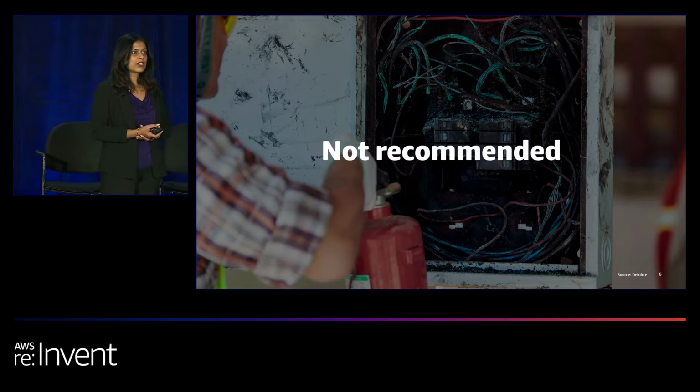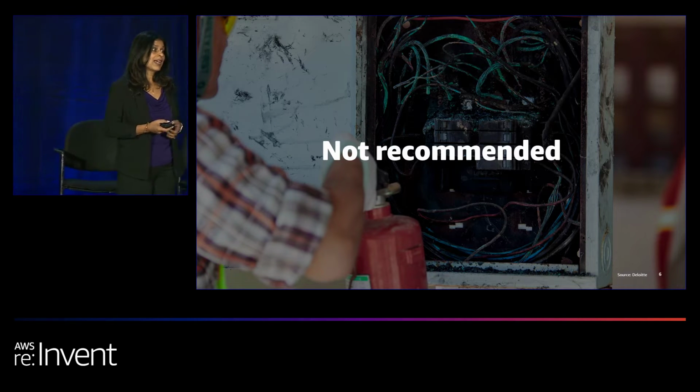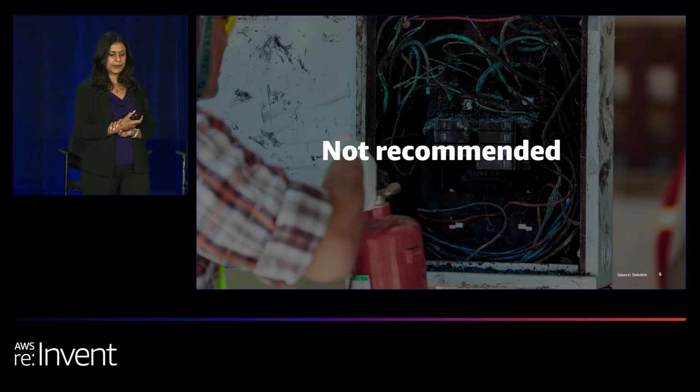And it could be in scenarios where, say, the asset is not as critical, so it's okay to let it fail, or the asset is hard to reach. In that case as well, you might want to let it fail. Again, this is not a recommended strategy, but customers do use it.